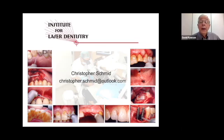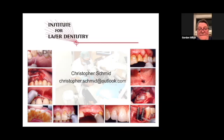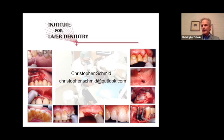Okay, good. More questions are coming in here. This is great. Will ablative fractional laser therapy regenerate mucosa to gingival tissue on edentulous ridges? I would say yes. It doesn't matter where the mucosa is. So yes, Gordon, scientifically it should happen. I don't know that it wouldn't happen anywhere. Okay. Yeah, I agree with what Chris said there.